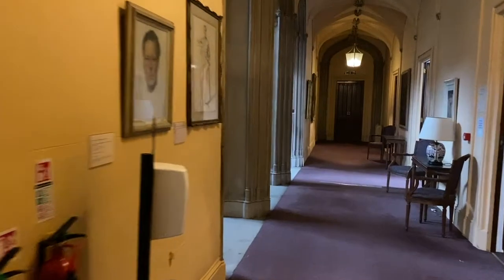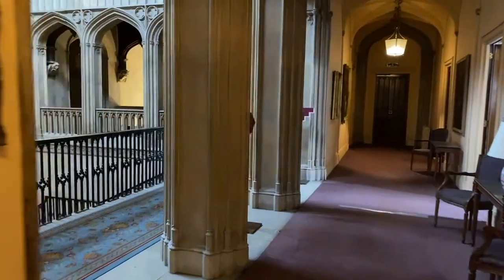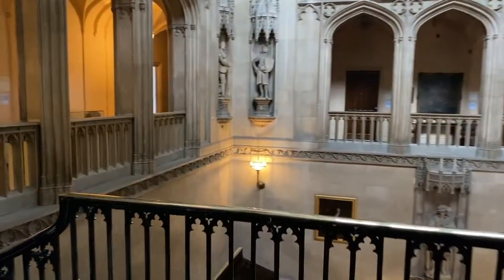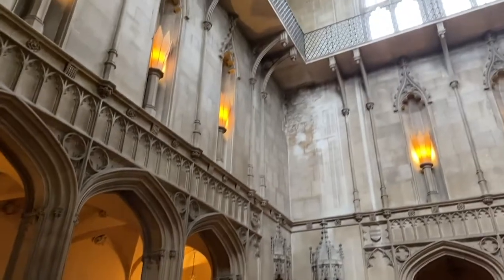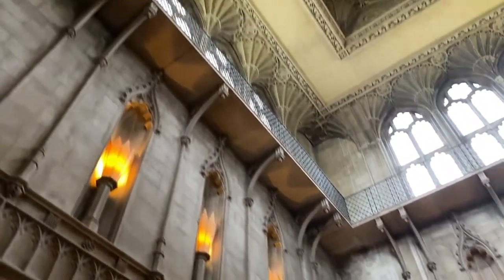This is just one of our meeting spaces up here. We've got three spaces like this in a row. And the rooms all around are converted in the same manner. And here we are again in the hall. And you can see the amazing ceiling.